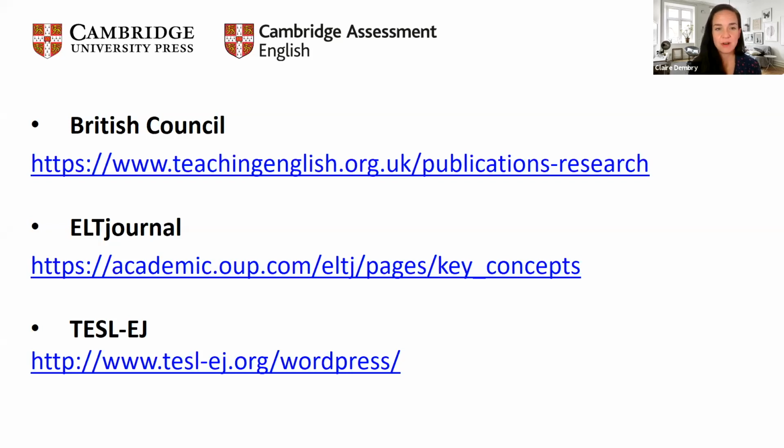Also journals. Obviously academic journals are more involved and perhaps less of a fun read, but it depends on what you like and what you're interested in. I've just given a few examples here: ELT Journal and TESOL. ELT Journal in particular has lots of things that are free. This link here will take you to a page called Key Concepts, which outlines key concepts. There's a big long list of interesting topics and you can click through and read about those. So they're two to try.